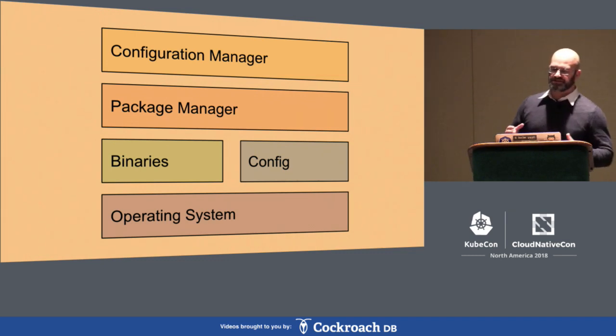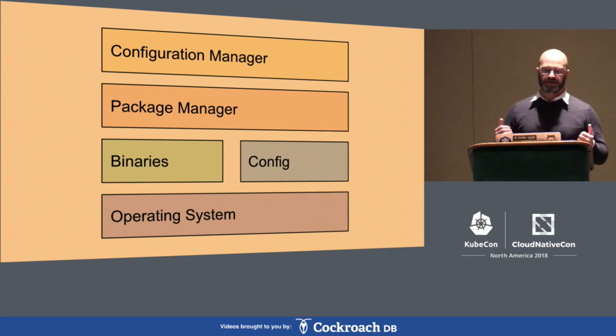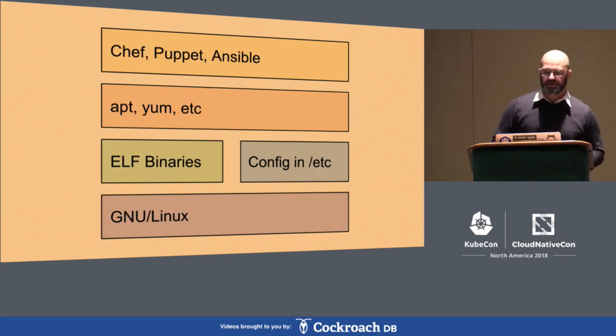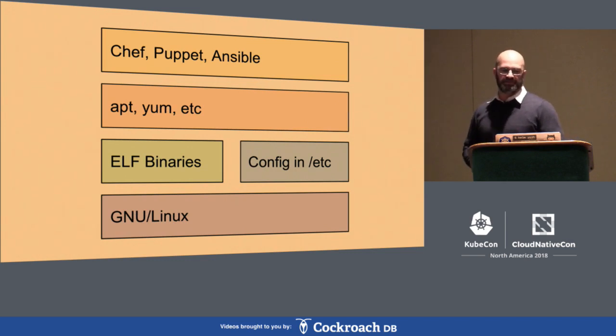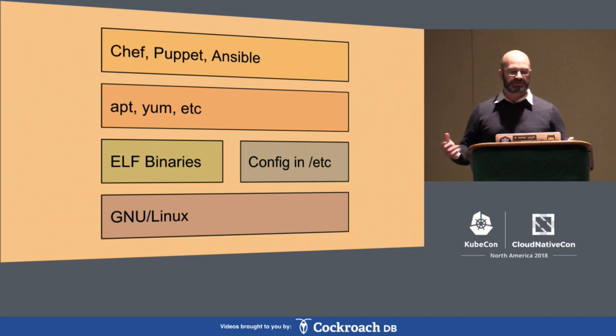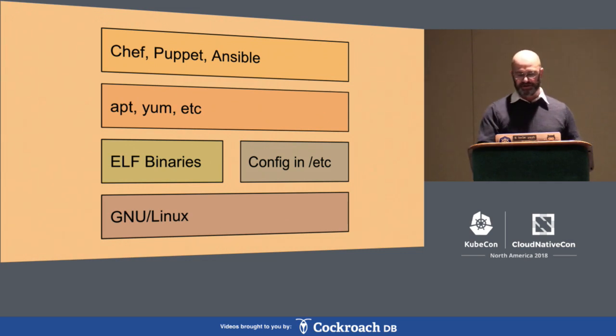And this even relates to things like programming languages. If you're using NPM, that might sit at the configuration management layer, but with package management, you've got your package.json, you've got your source, it's running in Node. You've got that kind of environment of these layers. And I touched on a little bit here, but this is what you would do with a typical Linux setup. You've got your configuration that goes in /etc, your ELF binaries, because I'm figuring GNU Linux, and you've got these different parts that all work together.